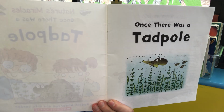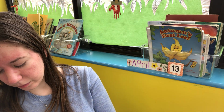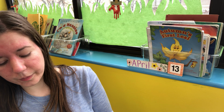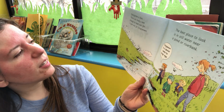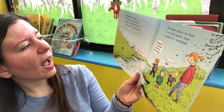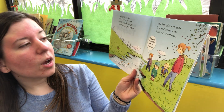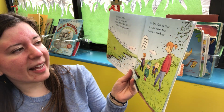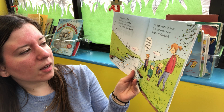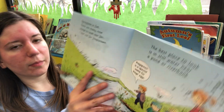Once there was a tadpole. Springtime is fun. There are many new things to look out for. I look out for frog spawn. The best place to look is in still water, near a pond or riverbank. Frog spawn is a special name for frogs' eggs.